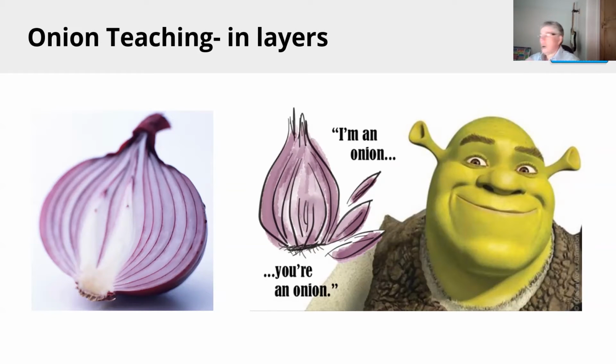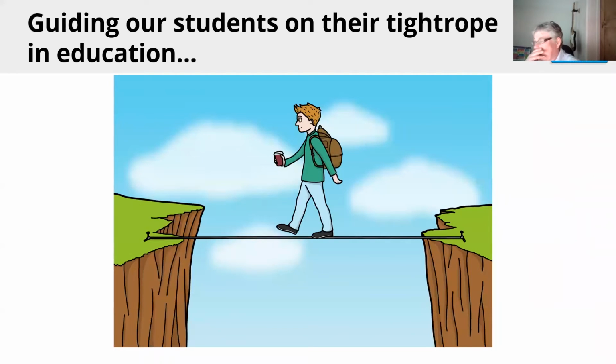Walking through a heart, it could be you're clapping the key words to Michael Jackson's Beat It, many different ways that you can remember that information, because you just want to be able to recall it when you get into the exam. And we want to guide our students or children on their tightrope walk in education.